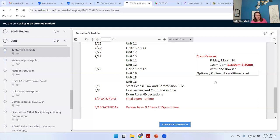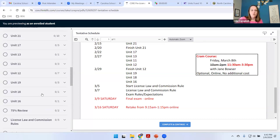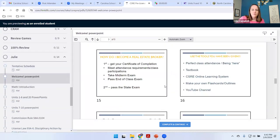Before we talk about your state exam, now that we're done with Unit 10, we have a midterm. So what I want to do is go back and refresh, make sure we're good. Y'all remember day one? Seemed like so long ago, doesn't it? And day one, we talked about, so what do we have to do? Bottom line, how do I become a real estate broker?